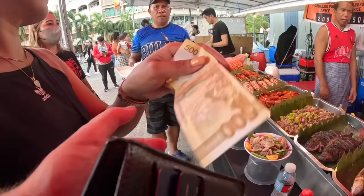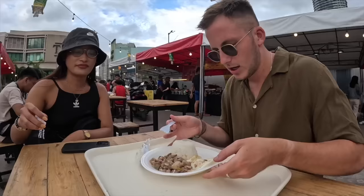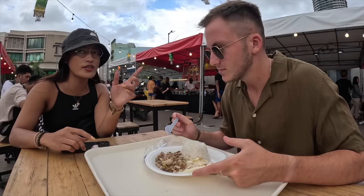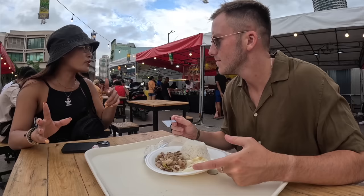I'll go there. Perfect. All right, here we go. Pork sisig, which I've had many times. You should try it here because we have different areas, different locations. This one just opened right now. The stores here only opened maybe 2 months ago, so it's not too crowded. You can try it out.